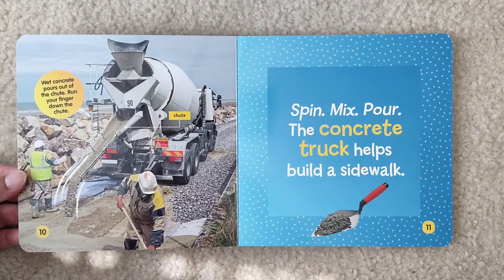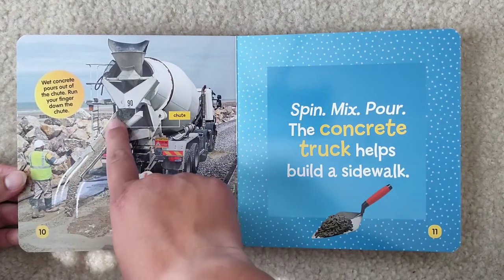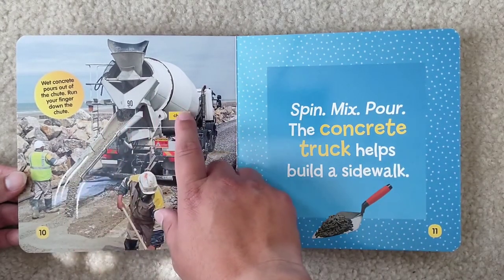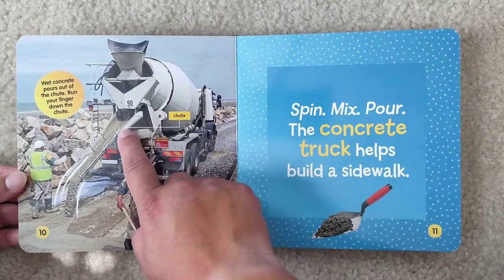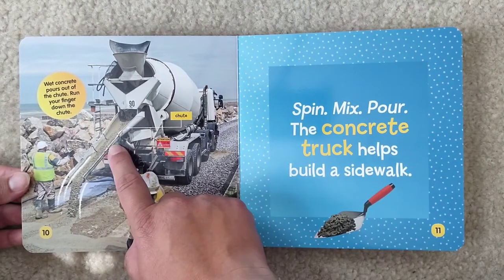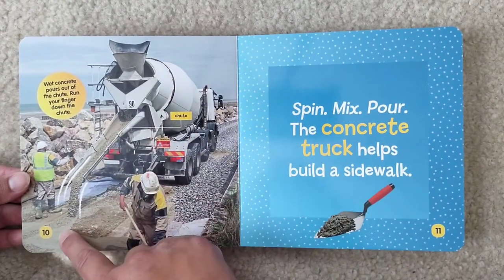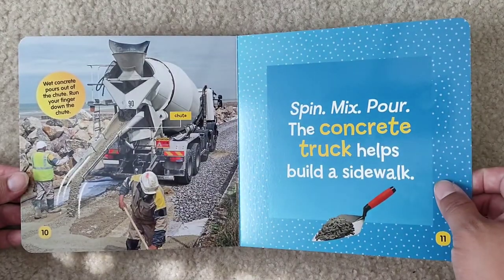The concrete truck helps build a sidewalk. Wet concrete pours out of the chute. Run your finger down the chute. These trucks are so cool. These keep moving around so that the cement doesn't get solid. It doesn't dry out. That's how they can build sidewalks and many, many things.